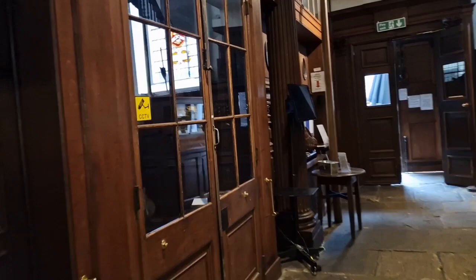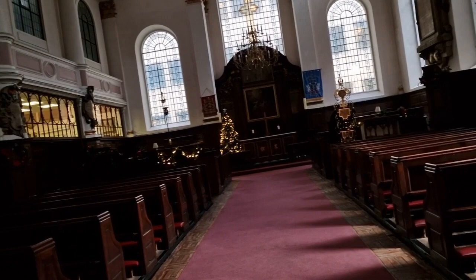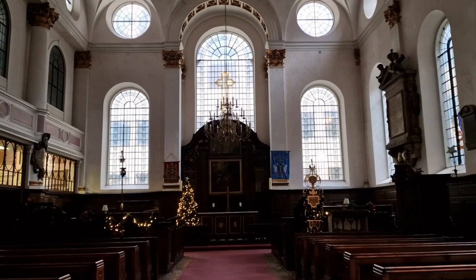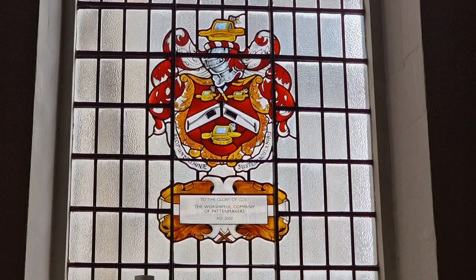Shall we go into the lovely church now? Some very nice stained glass in this one. Worshipful Company of Pattern Makers.